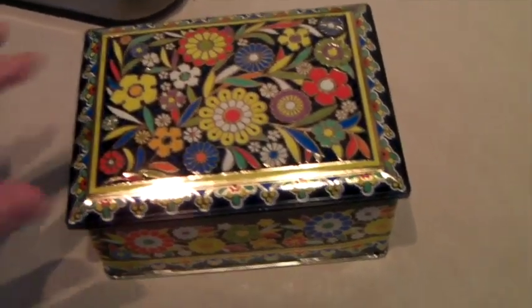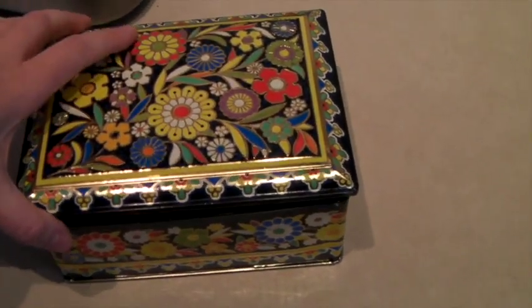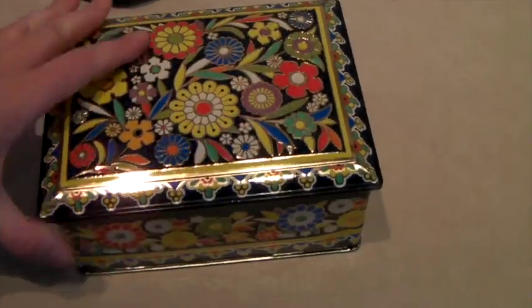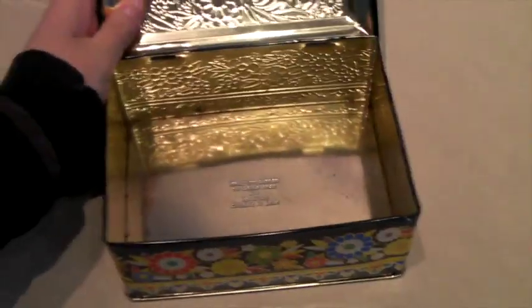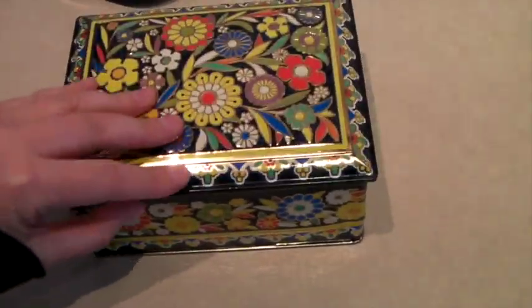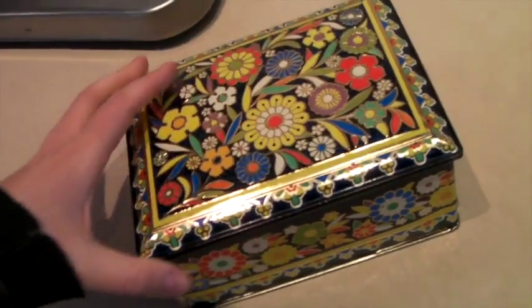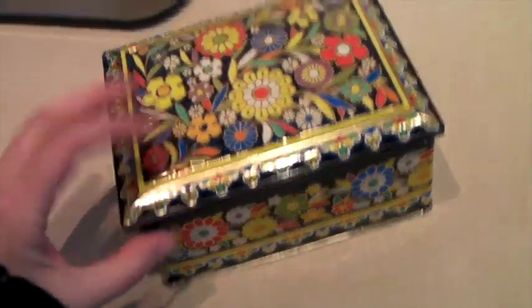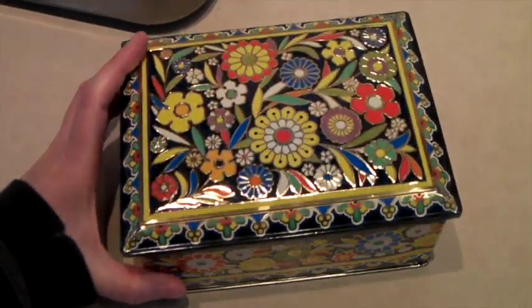This is a really cute, colorful, stamped metal box. I believe it had tea or candy or nuts in it. I think the back says mixed nuts. Super cute. Perfect for someone's kitchen or jewelry or something. And it sold for $25.